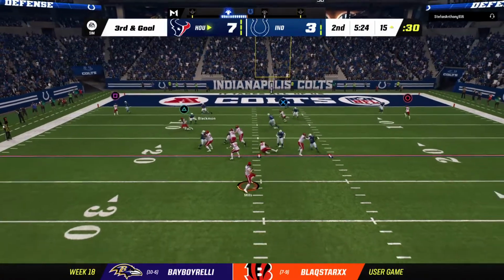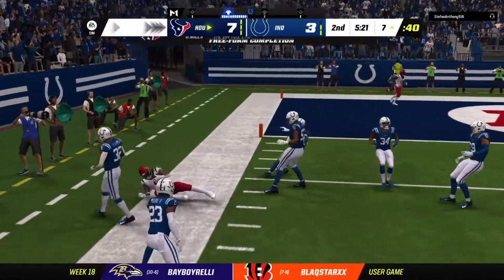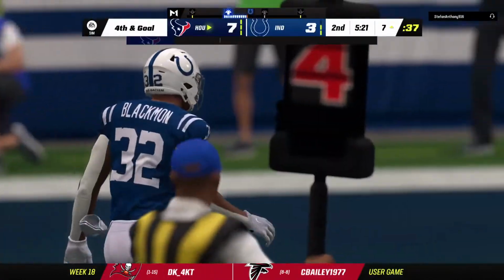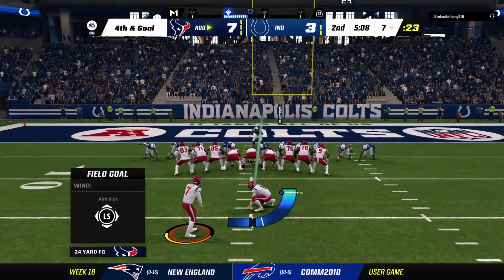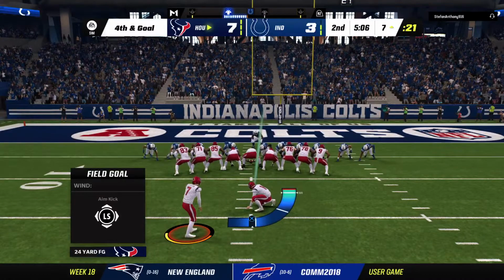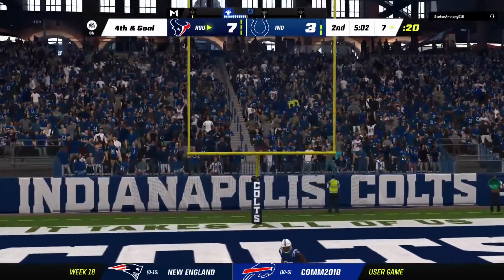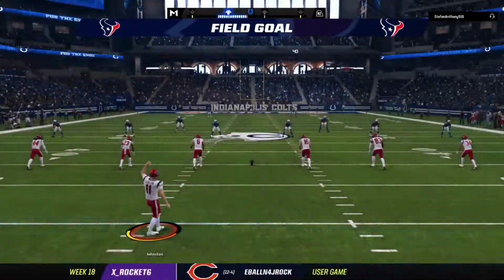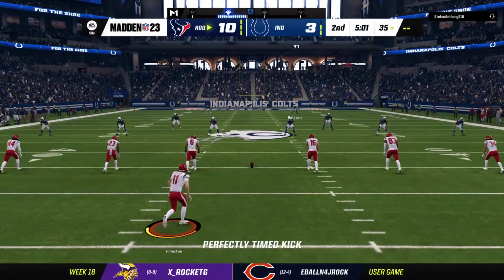Now on 3rd and long, they'll look to throw. Caught left side by Mechie. And down inside the 10 here before he's out of bounds right around the 7. They do get 8 out of the pitch and catch. However, it's 4th down. Fairbairn able to put this one through. And they push the lead up to a touchdown now at 10-3. So a nice kick there as they add 3 to the lead.